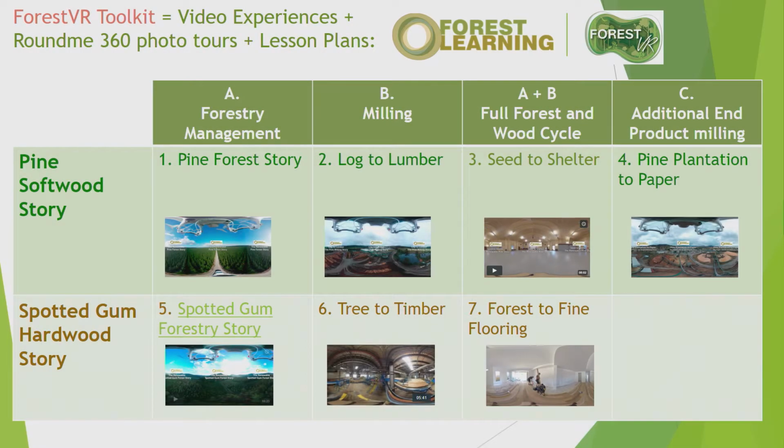So we've ended up with 7 different video experiences, but not only these video experiences, we've also got 360 RoundMe tours. If anyone knows RoundMe, it's quite an easy platform to use in terms of populating. Every location we went to, we took 360 photos, and we're then able to insert hotspots of information, people talking with voiceover. We can link in YouTube videos or anything that we want, websites. So in that 360 space, it becomes an interaction and an active experience that accompanies the more passive VR video experience. So we've got the pine forest story, the softwood story, and the spotted gum hardwood story.